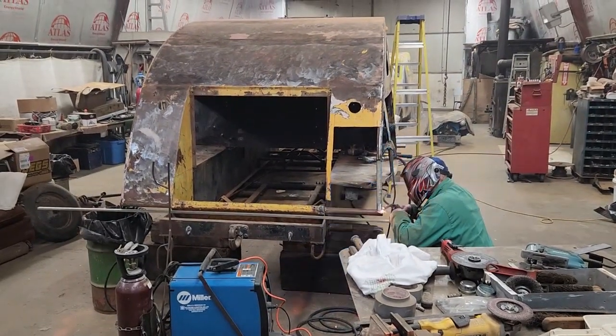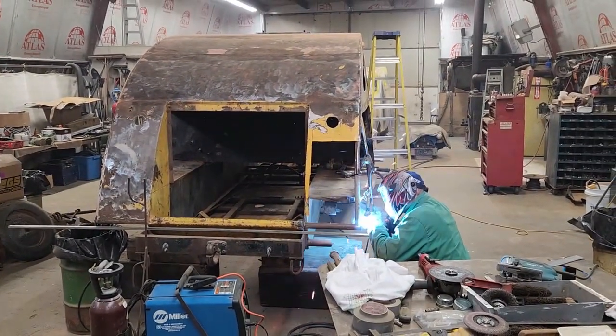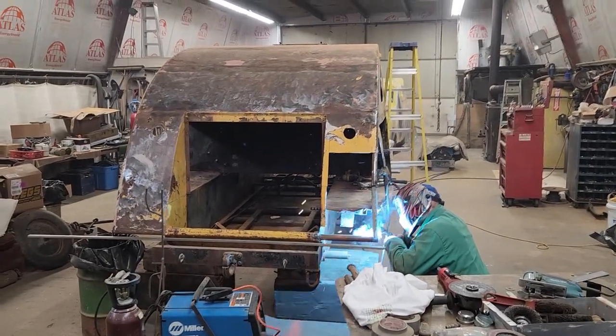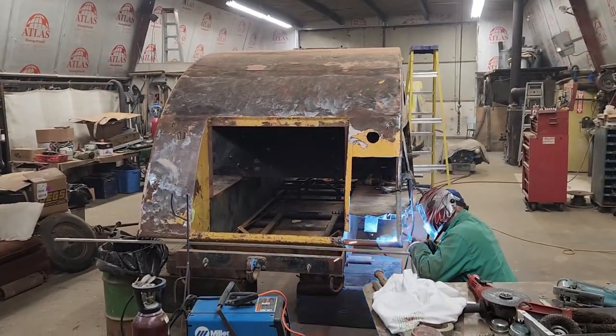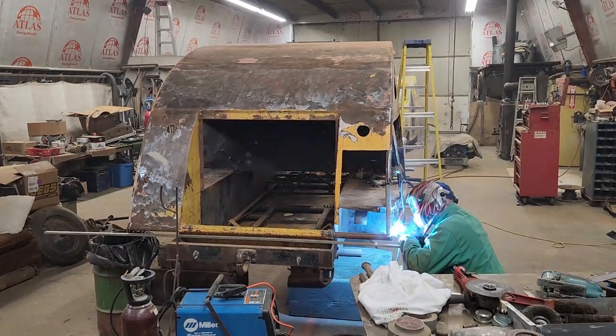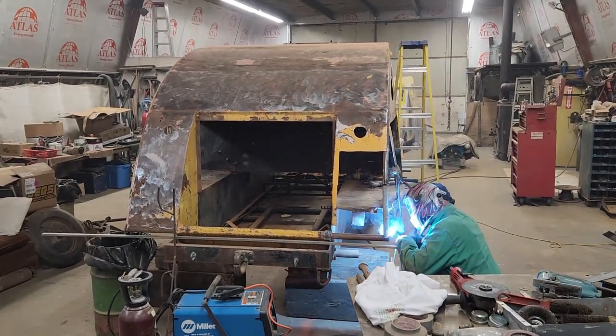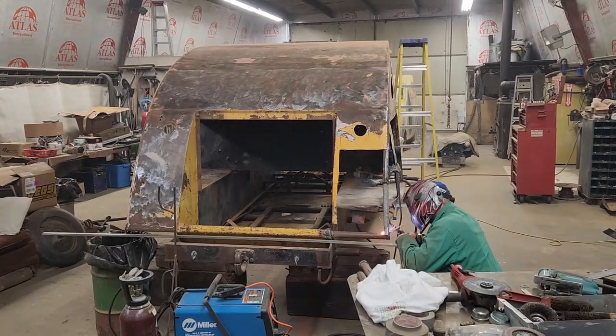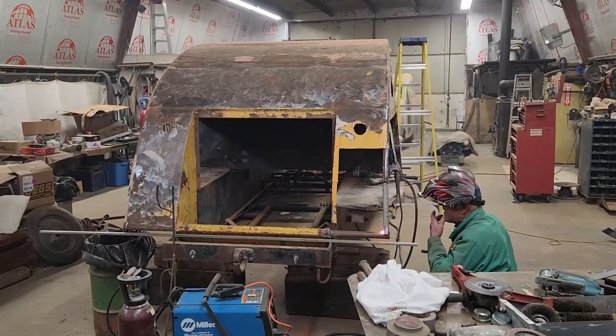So lots of work. Dad said he wants to shut everything down here early, like 4 o'clock, which is in about 5 minutes, because he wants to put the big fan on at the big doors and kind of blow out as much of that smoke as possible, and the dust, because they're going to be coming in to do more painting here tonight.